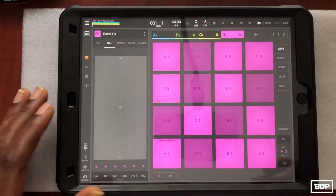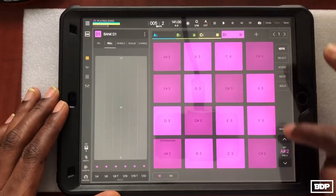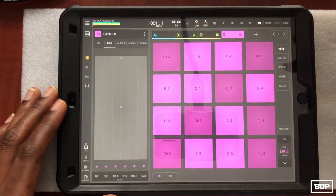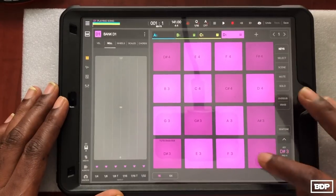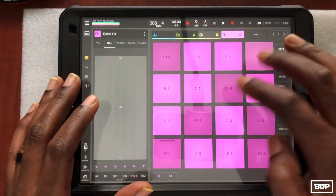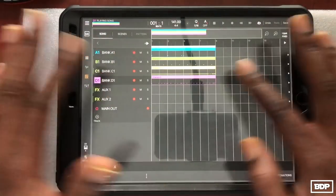I'm telling you, this program is crazy. So let me see if this is gonna be the right key, and we're just gonna mess around with it till we find out which is gonna be the root note. So that sounds like it. This is right now in F sharp. Let's go ahead and play it. Simple as that. And as you can see, it has everything in our track view.